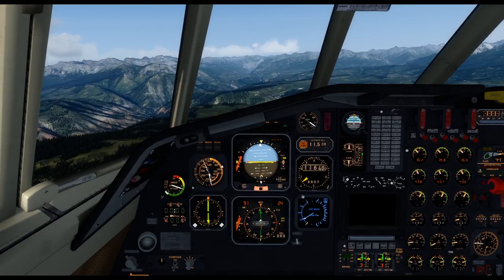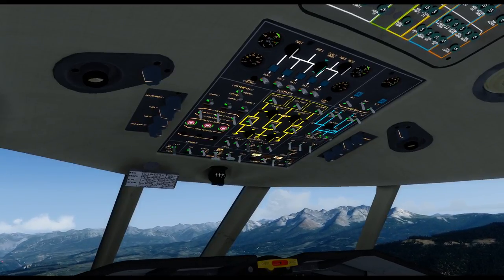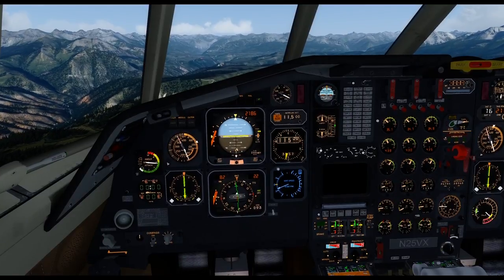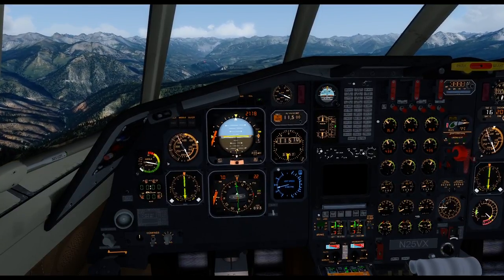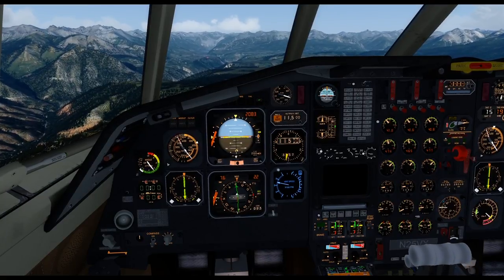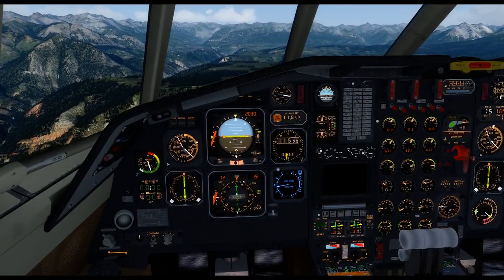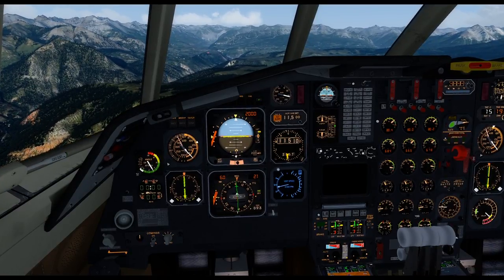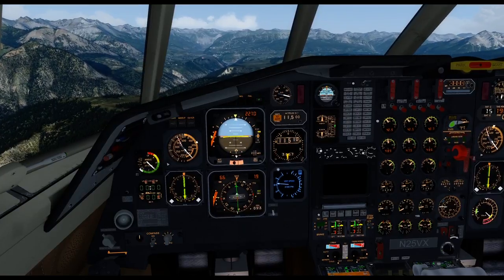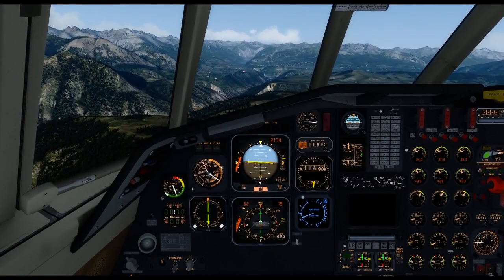Okay, approach check. Crew briefing complete. Fuel intercom and crossfeeds, let's close those. Closed. Altimeter's set, brakes number one on, standby pump to on, avionics set, slats flaps, let's extend the slats. And let's slow down to 160 for now. Let's slow down to 140. Let's go ahead and disconnect the autopilot there. And let's start going down the glide path here.